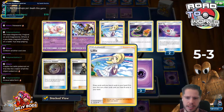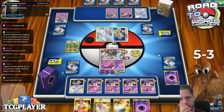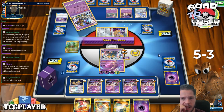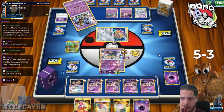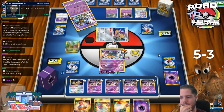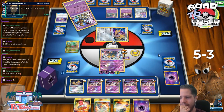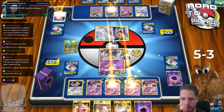Everybody keeps drawing Lily instead of Cynthia, which is very unfortunate for him. Arceus table form, potentially. Goodbye, Molly.